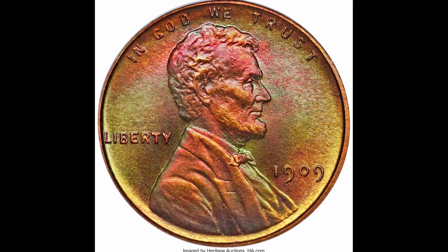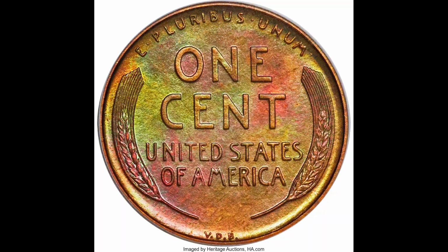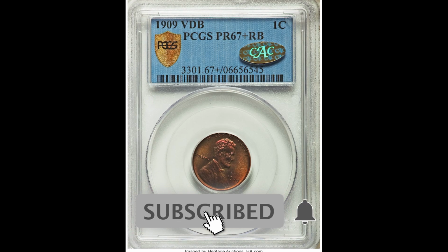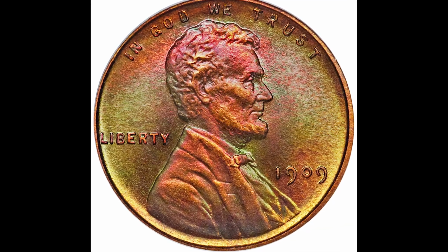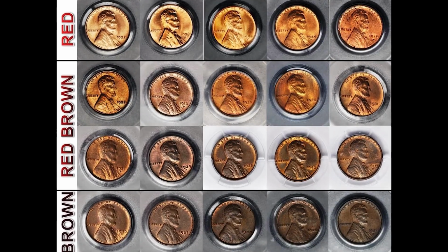Now look at this coin that sold for $258,500. I'm going to keep it very brief, but this one does not have the S underneath the 1909. That means this coin was struck at the Philadelphia Mint. This one does have the VDB on the back. This one was graded by PCGS at a 67 plus red and brown. So this one is right in between the red and the brown designation, as you see on the diagram above.